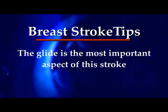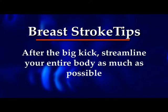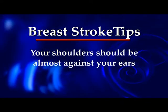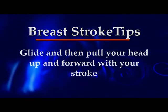The glide is the most important aspect of this stroke. After the big kick, streamline your entire body as much as possible. Your shoulders should be almost against your ears. Glide and then pull your head up and forward with your stroke.